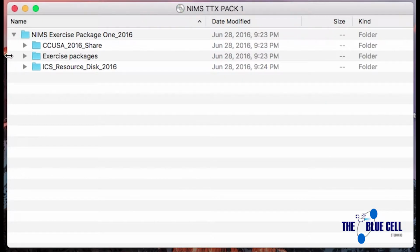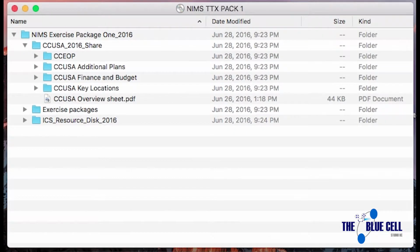So I'm going to back out of that. When you open the Share folder, you're going to see a few folders here that have other files in them. The top one is the Chelsea County Emergency Operation Plan. The second one is Additional Plans. And the other one is the Finance and Budget. And then there's the Chelsea County Key Locations, as well as an overview sheet. Each one of the folders has some form of a document that could be utilized within the exercise piece.